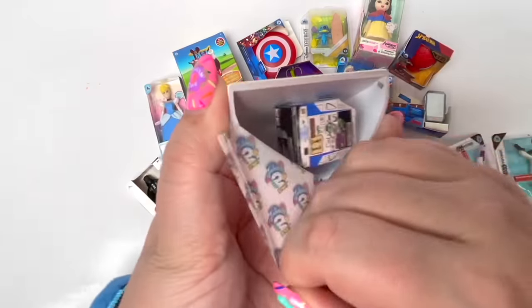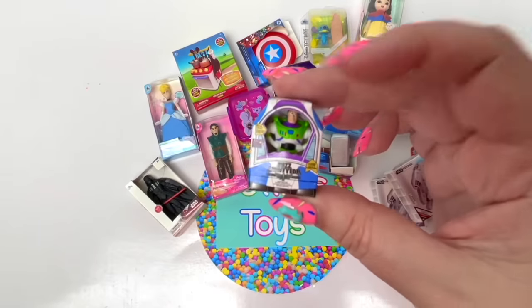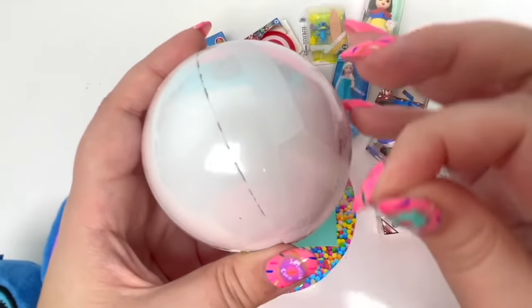Okay, so our last slice from ball number four. All right, I did need this. So we have Buzz Lightyear. Number five.